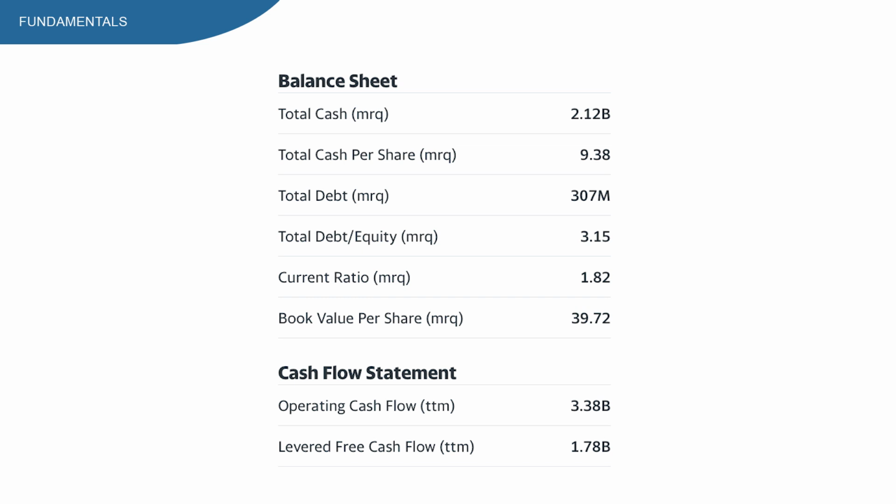A thing that I do like a lot as well is the cash to debt ratio. Total debt is at only 307 million, while total cash is at 2 billion, so they can pay off all their debt with just a blink of the eye.